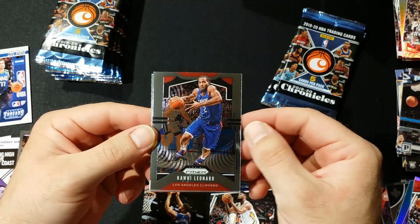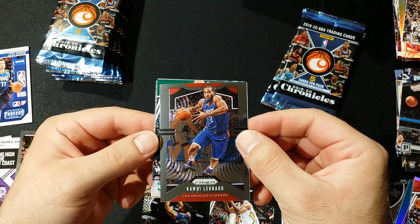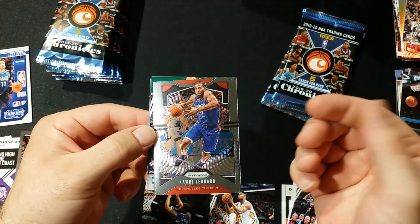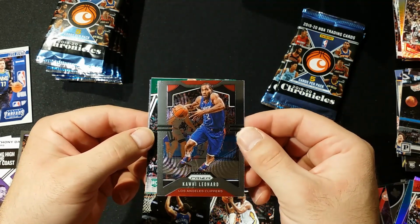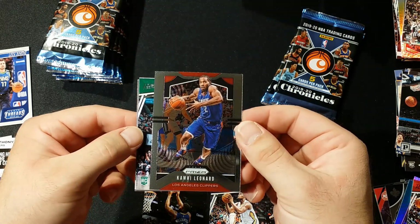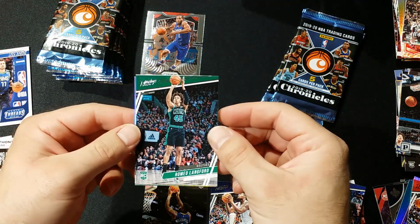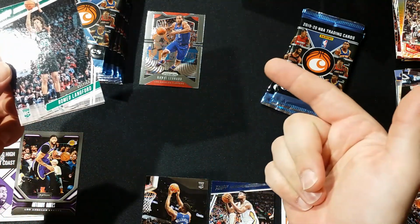So that's an update card. The Prizm comes out much earlier in the year, but I guess early enough they didn't know where Kawhi was going to be. I'm assuming that's because this is like the update. This is his update Prizm card in Chronicles. That's pretty cool.